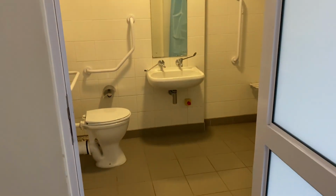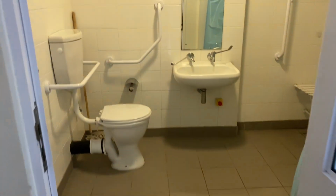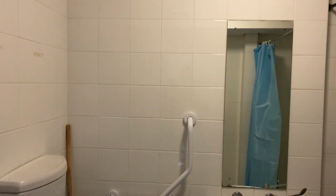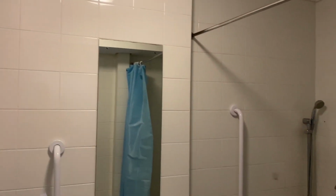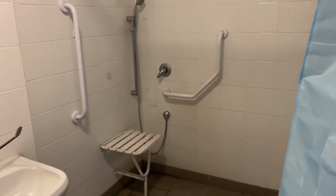The bathroom that you get for students with disabilities is much more spacious and has bars to hold on to in case you might need. And also the shower is well spaced. You also get a chair that you can use to sit on.